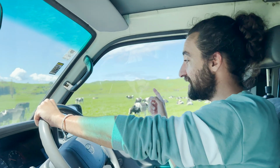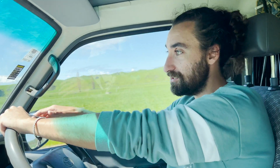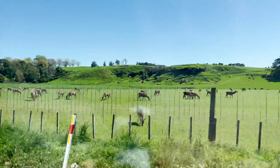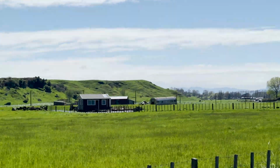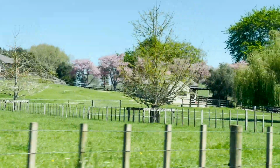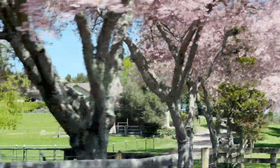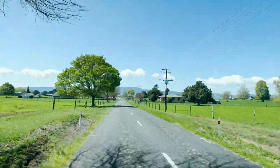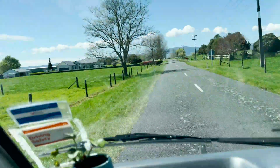There's a lot of cows. People say there's a lot of sheep, but we've seen so many more cows than sheep. There is a lot of sheep, but cows is just crazy amounts. But New Zealand is very green.